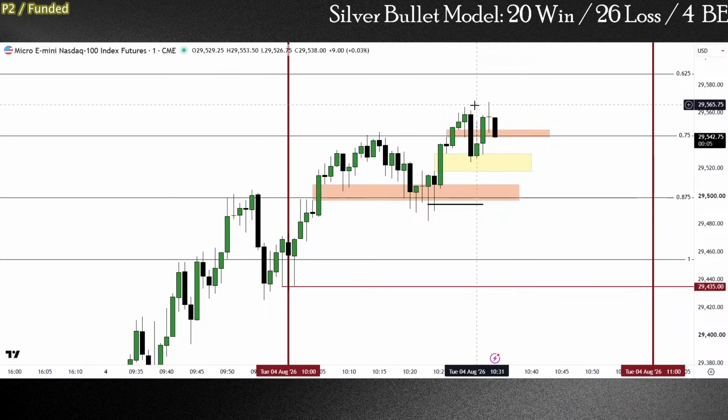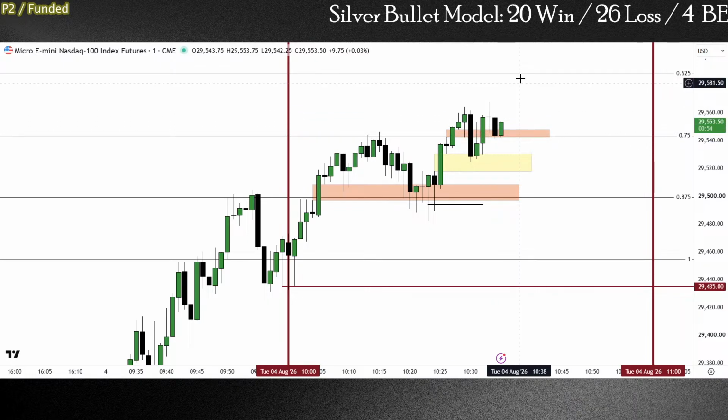So let's see if that was just a stop hunt above this high, and then it falls. Then, yeah, probably that's just unfortunate. But if it just keeps on going higher, then I was just incorrect about this whole idea.